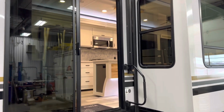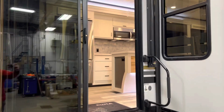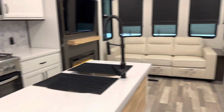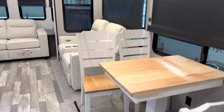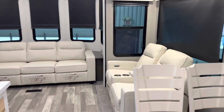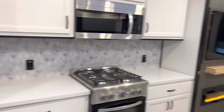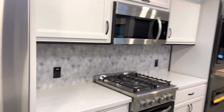I just want to take you through this brand new 2023 Cedar Creek Cottage 40 CCK that we just got in. This thing is stunning. The new colors. Look at the interior here with this nice white interior. Just makes this trailer pop. And there's a lot of nice features in here, and I'm going to show you all of them. A lot of new upgrades.